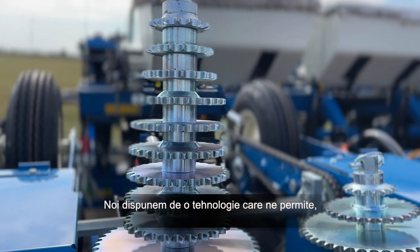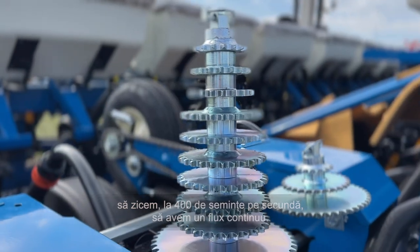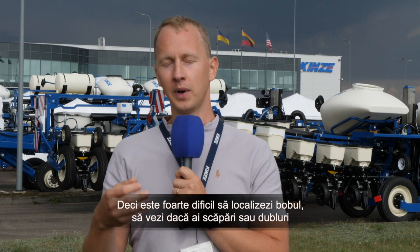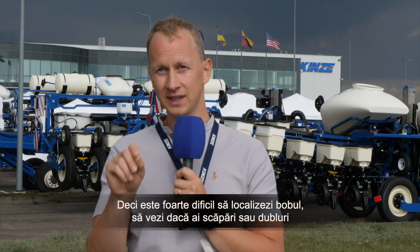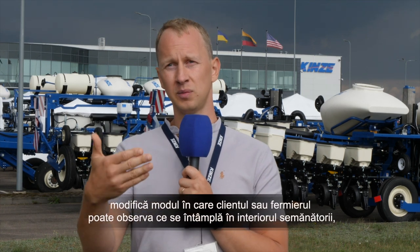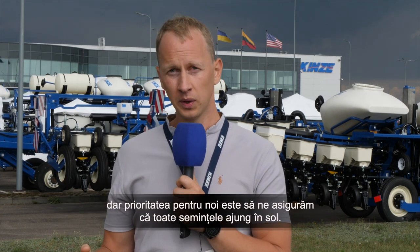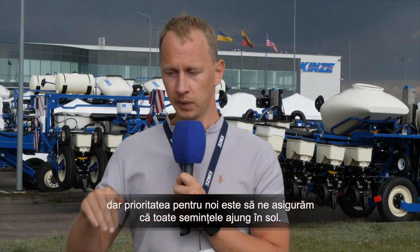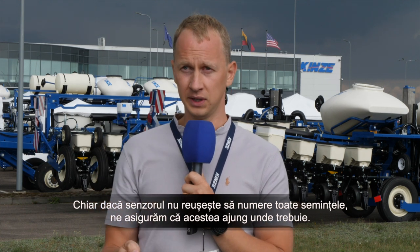We have some technology gaps. When you have 400 seeds per second, it's just like a continuous flow, so it's very difficult to tell where the seed is. It gets difficult to see if you have a skip or a double. So there are some technical limitations that change the way the farmer can see what's going on in the planter. But the first thing for us is to make sure that everything gets delivered to the dirt. Even though the sensor cannot count all the seeds, we make sure that seeds get there.